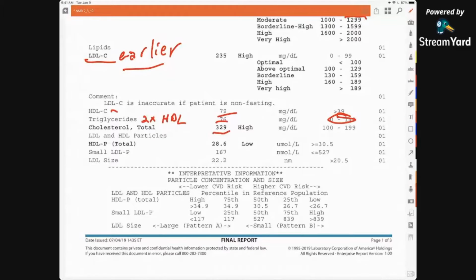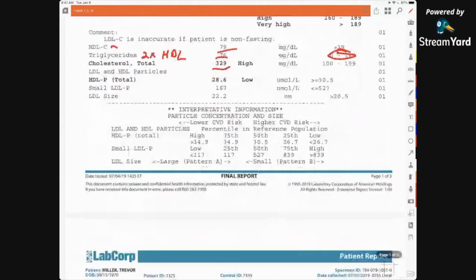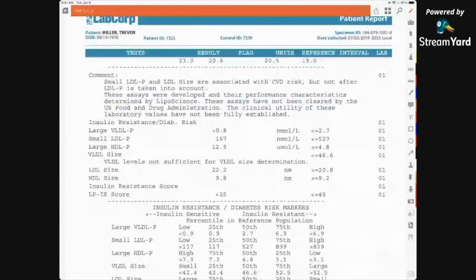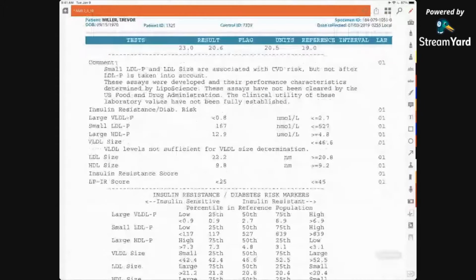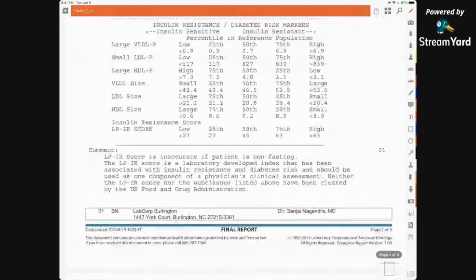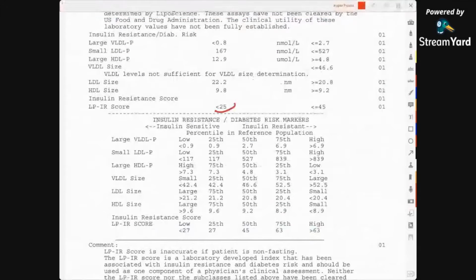I'm going to eliminate legumes, and I want to change this for the better. Now, if we look at my insulin resistance score, hold on, where'd my LPIR score go? My LPIR score is less than 25, which is great. We want it to be less than 45, and I'm there hands down.